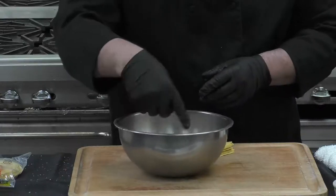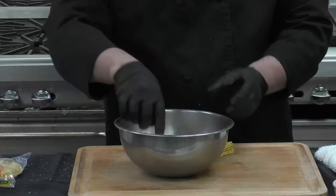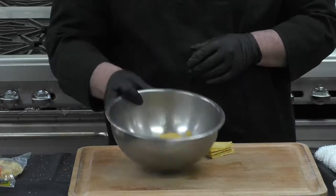And so again, we're not adding a lot, and you have to be careful as you're making your chips. If you get a lot of salt in the bottom of your bowl and you're tossing them, you can end up with really salty chips. So really watch as you're tossing them. If you start to get too much salt down there, either wipe it off or just don't put any in for a little bit. But you can keep the same bowl and keep on adding chips to it.